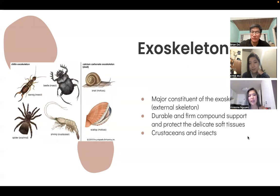Chitin is also found in exoskeletons, as shown by the animals and critters on the left, such as the shrimp, scallop, snails, spiders, and insects. It's also a major constituent of the exoskeleton or external skeleton of an insect. Its durable and firm compounds support and protect the delicate soft tissues of the animals. And most of these, like I said, were found in crustaceans and insects.